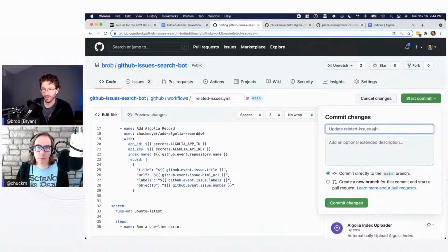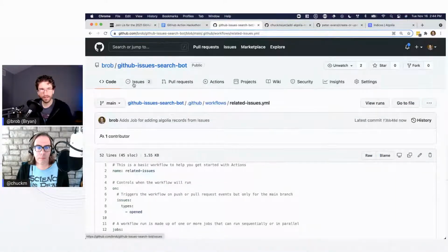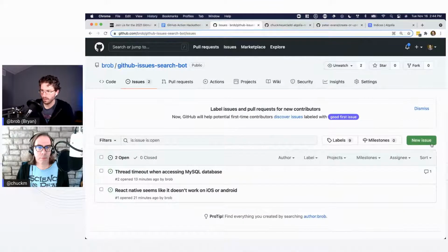Yep. So let's go ahead. Let's say this adds job for adding Algolia records. Add issues. All right. Add that in. We'll go make a new issue. I kind of want to delete these now, but why don't we close them? Can you duplicate?